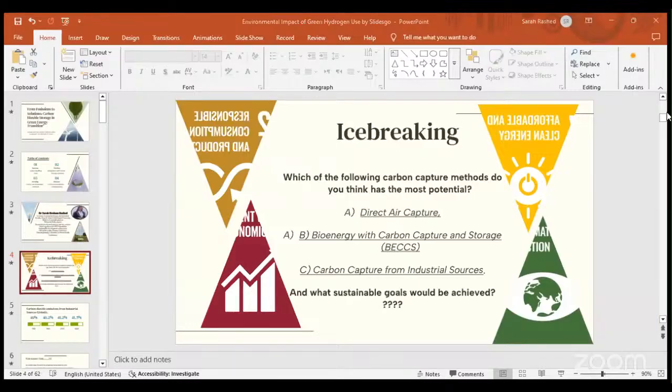So we have an answer from Lala, direct air capture. Okay, can you introduce yourself, please? I just want to know, are you student? Are you graduate? What's your field of study? Okay, direct air capture. Option C, I think it's carbon capture from industrial resources. Okay, Azerbaijan State Oil and Industry University. Wow, this is great. Okay, the right answer is carbon capture from industrial sources.